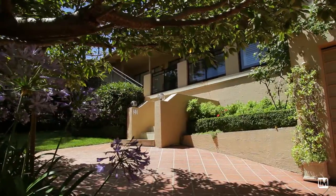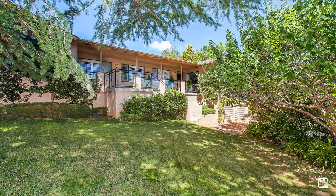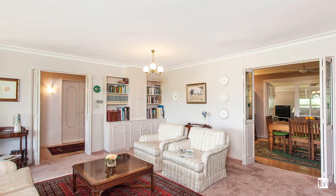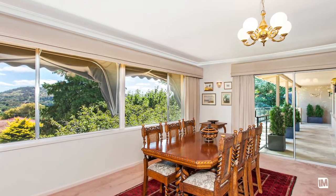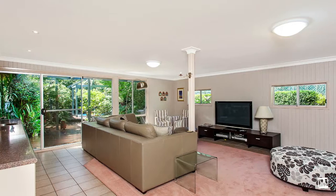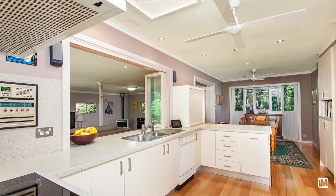Number 4 Hoseason Street is a grand home on a grand scale and offering so much to any family looking for space. The living areas really do offer so much. Formal lounge and dining with stunning views over the surrounding mountainsides. An informal family room. An updated kitchen with granite bench tops with a meals area attached.